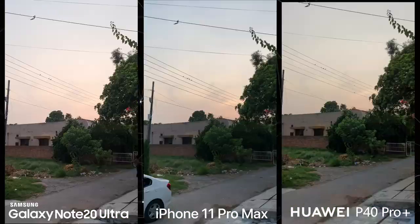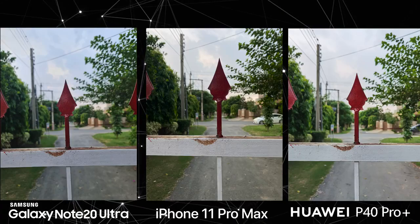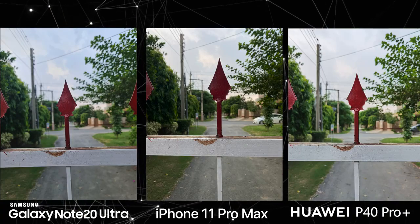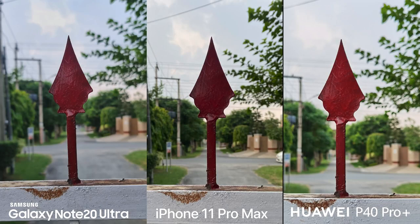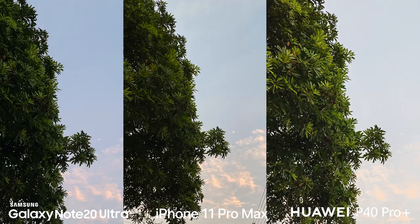Now, as for the dynamic range, this was another issue that we had on the S20 Ultra, and for the most part with the Note 20 Ultra, Samsung has improved everything. It matches the other phones, but Apple and Huawei are still a little bit better at bringing the shadow highlights up. In quite a few shots, I actually prefer the P40 Pro. It even edges out the iPhone sometimes when it comes to the dynamic range.